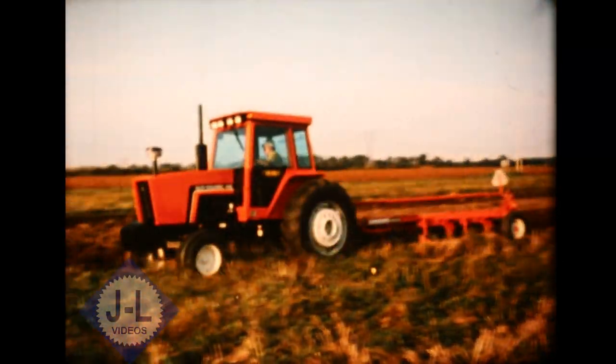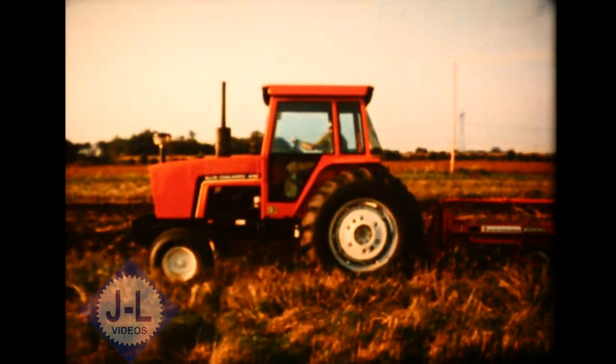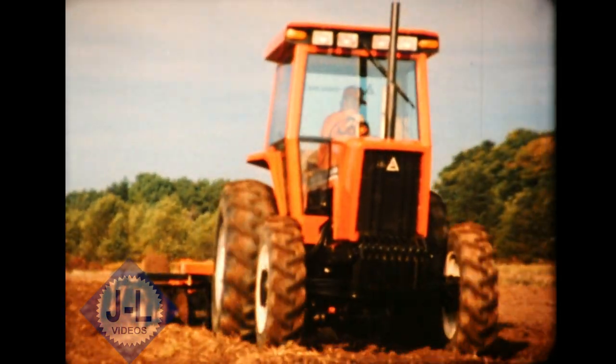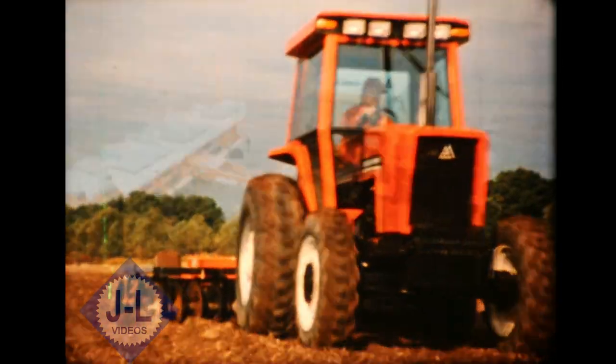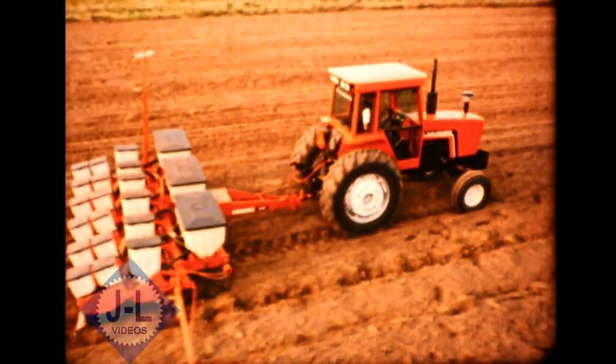A perfect example of this innovation is the popular 6000 series of tractors. Farmers who own these tractors say they're the finest 60 to 90 horsepower tractors ever produced. They've set new standards in performance and economy.